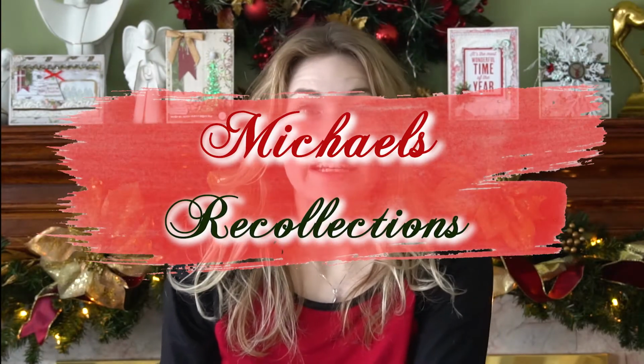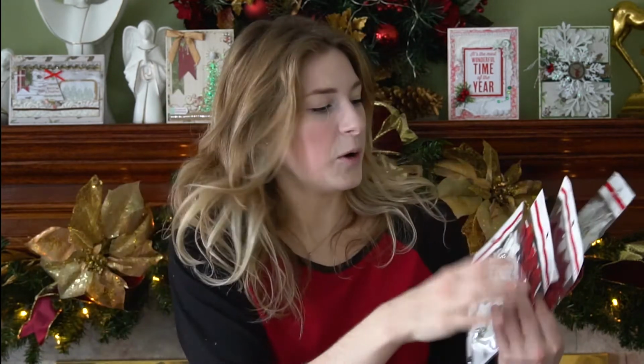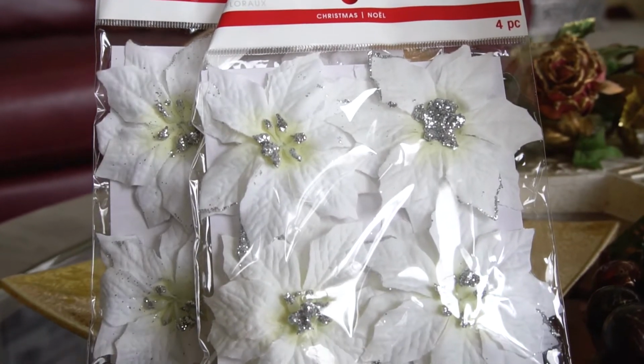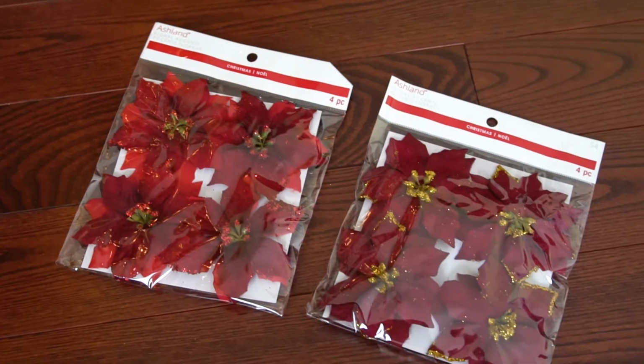With all that set aside, let's start with the first stuff from Michael's. My first thing that I really definitely needed was more poinsettias. Is that how you say them? I think. I have a fourth one here too. So I actually ended up getting 2 packets of the white just because they didn't have 2 types of white that I really liked, and just 2 different types of red.